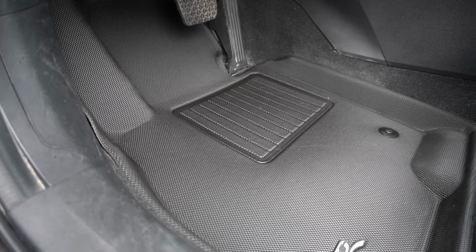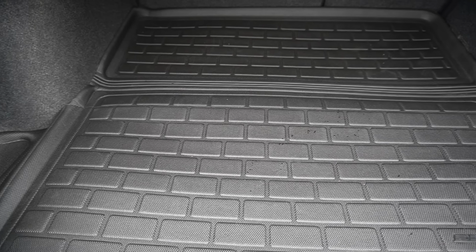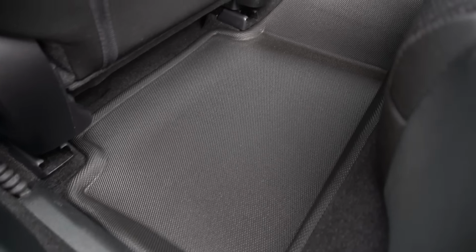So with that one out of the way, let's move on to the next must-have car accessory, which are floor liners. Floor liners are an absolute must-have feature for anyone who lives where there's harsh weather that can make a total mess of the interior of your car, especially for those who live in harsh winter conditions where salt is regularly used on the road.